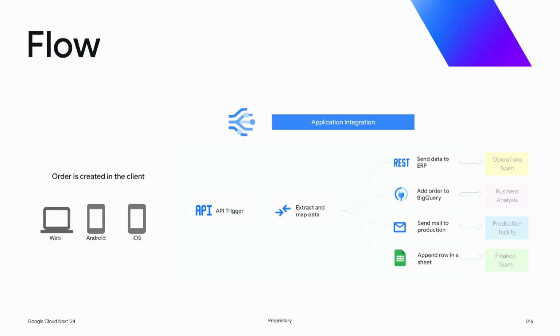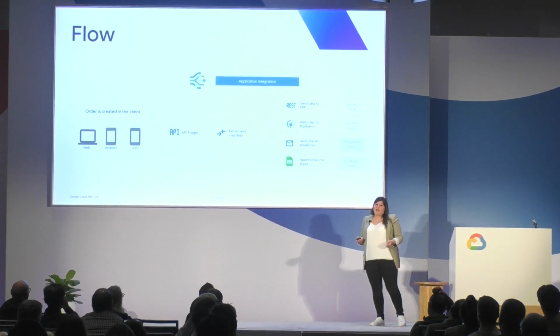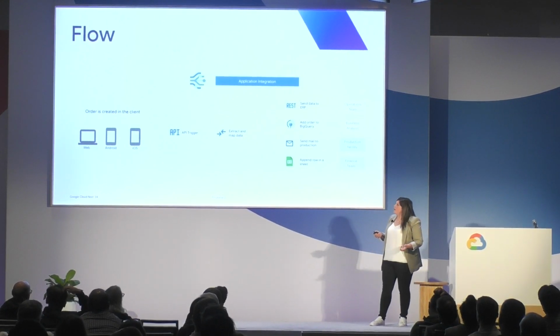So we can see all the teams involved in this company and the tools they use. The ops team, of course, is using their ERP. In this case, it's a kind of legacy one, but it offers a REST endpoint, so we can use a REST task in application integration. The BI team is getting data from a BigQuery instance. The finance team relies a lot on Google Sheets, so we need to make sure this data is there as well. The production facility just needs to get notified of orders. An email can do the job in this case.